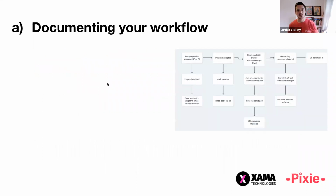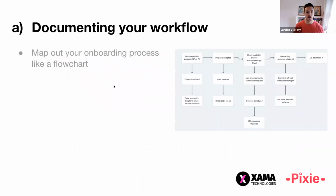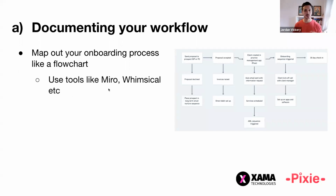So first of all, in terms of documenting your workflow, Pete already went through this in his session before, but if you weren't in the Practice Ignition session, one of the things that is really helpful to do is just to map out the onboarding process that you have in your firm, very much like a flow chart. It doesn't have to be really complicated. You don't have to use any fancy software. You can literally do it on pen and paper, just write it out. You can use sticky notes. It doesn't matter. Just map out the process really quickly and identify what the key steps are within the onboarding process. There's a couple of tools here that I would recommend if you want to, but pen and paper is just as good, if not better.